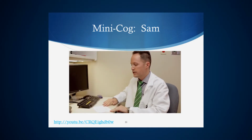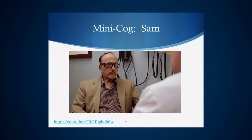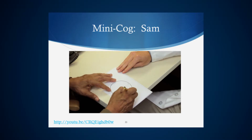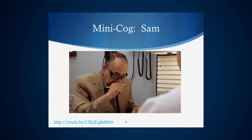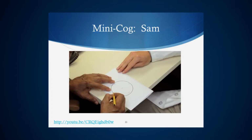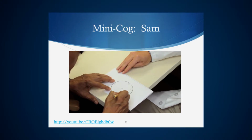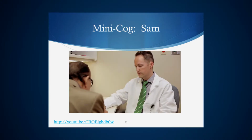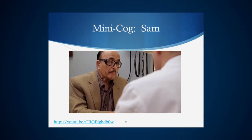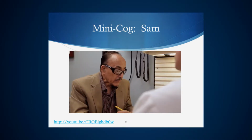Now, Sam, what I want you to do in this circle is make a clock for me. First by putting in all the numbers where they go. Okay? Well, the way I would go, I put 12 first, 6, 3, and 9, and then try to figure it out from there. I put the center circle, and I need to put 1, 2, 4, 5, 7, 8, 10, and 11. Okay. Now, Sam, I'm at your disposal. Now I want you to set the time. So it says 10 past 11. All right, 10 past 11.